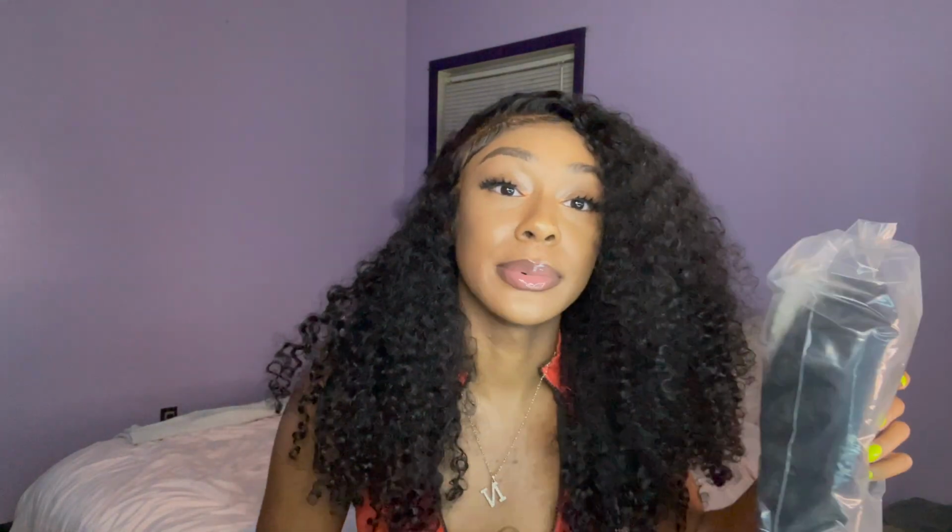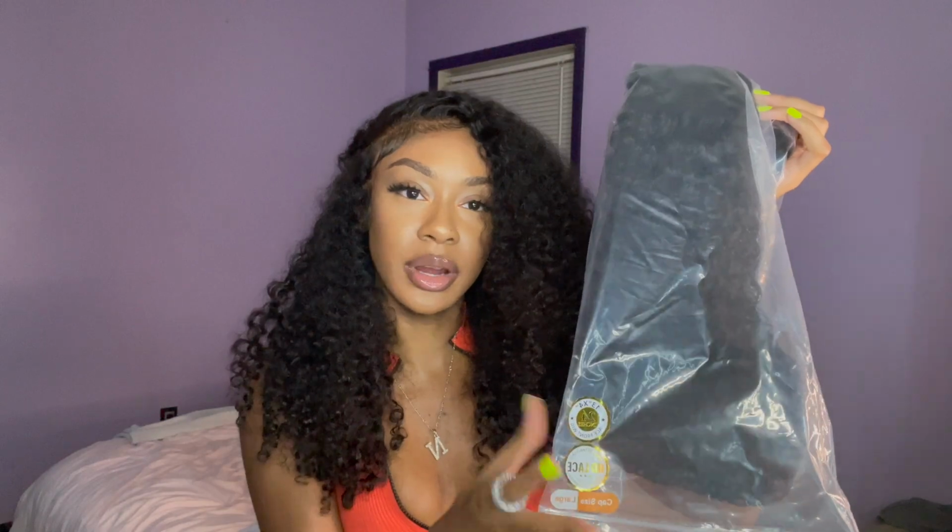That's so fab. Like I said, I don't know what kind of wigs these companies are producing this summer, but these wigs have been off the chain. All these wigs have been off the chain. It doesn't make sense how good these wigs are. This is 24 inches supposedly, and it's giving 30 inches. I don't know what kind of wigs y'all are making, but y'all are doing a great job. Keep it up. It's just branded so nicely.